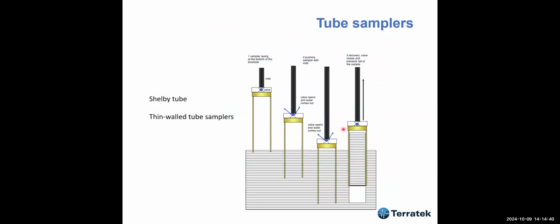And what do we use? Tube samplers. Okay, this is a shell tube, a thin-walled tube sampler, the idea is to obtain a high quality sample. And what usually these tube samplers have? They have a kind of a valve here which allows the water to come out. And when you tend to extract the sample, sometimes you have to apply a rotation to cut this bottom part here for you to be able to extract the sample. Then this ball valve closes, leads to vacuum on the top of the sample, which enables you to extract the sample.